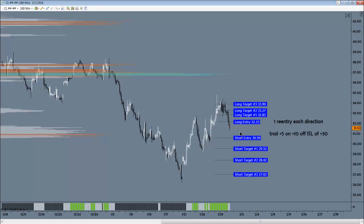But for where we are right now, breaking below 3060, we'll look to get short. Breaking over 32s, we'll get long at 3215 with these targets here. One re-entry for each of those directions. Trails as indicated here. And where we are right now at 3150s, we're sort of smack dab in the middle of this balance beam. So bottom line is we need to break higher or lower from this area to get long or short. So there's your look at oil.